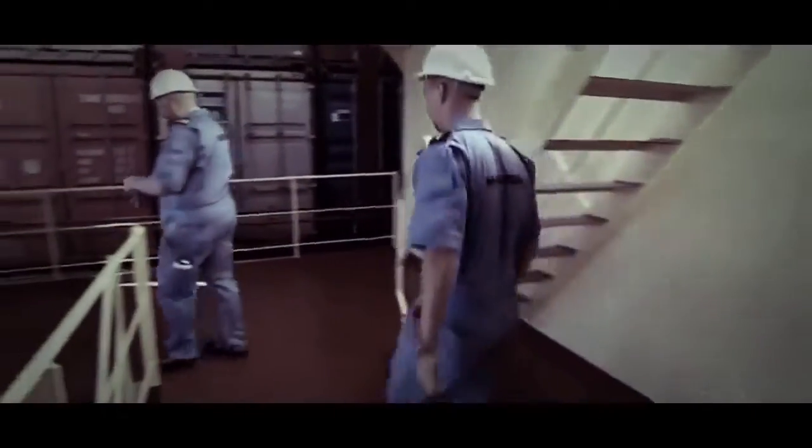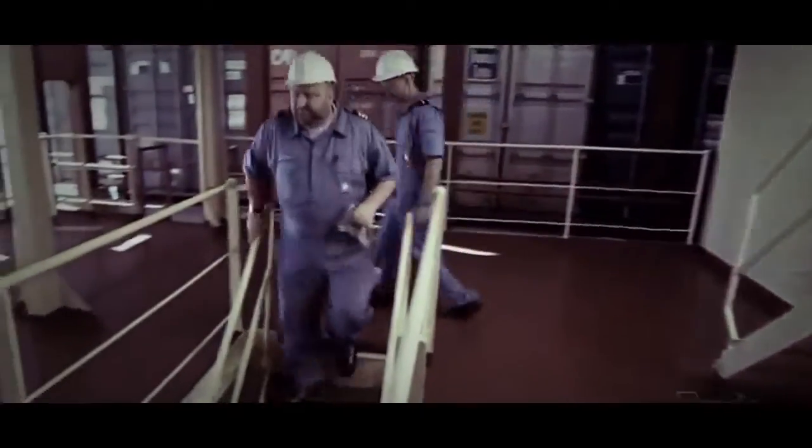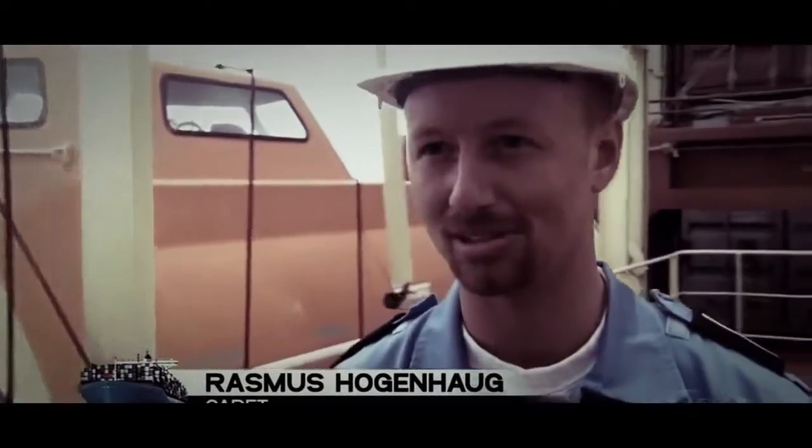All containers must be monitored constantly. Every day, Niels Larsen inspects the boxes on board. It's a grueling task, as Cadet Rasmus Hogenog knows. He's learning the ins and outs of Emma so he can become an officer. I'm a dual cadet, so that means I have to be both in the engine room and on deck. So on this big ship, there are many things to learn.